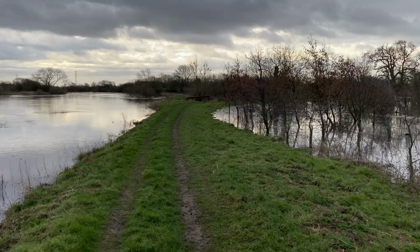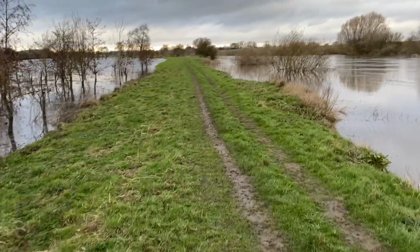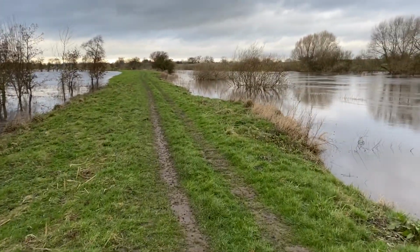Right, I've just been down there, just had a quick look, make sure there's nothing trapped down there or something stupid like that. Yeah, walk back up and get on with today's job.